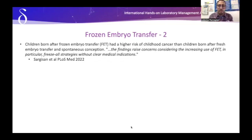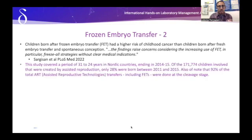Again, Sargisons on PLOS. Children born after frozen embryo transfer have a high risk of childhood cancer. They use the same data set of Sargison increased with other numbers. And then they concluded that the finding raised concerns considering the increasing use of frozen embryo transfer, in particular the freeze-all strategies without a clear medical indication. And other reviewers and editors said, okay, probably freezing the embryo is dangerous again.